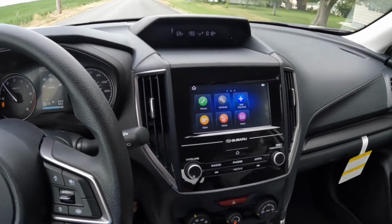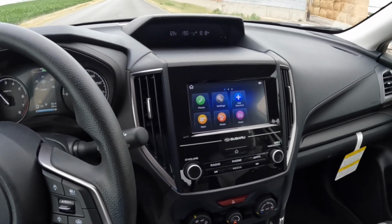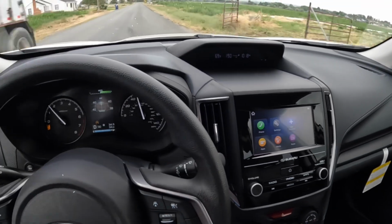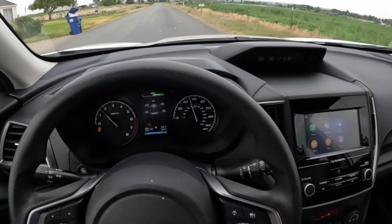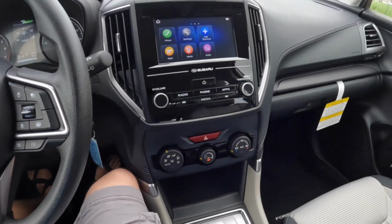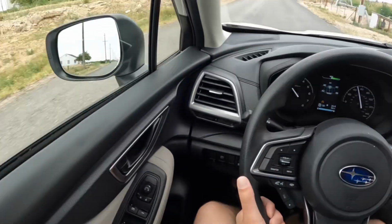The 6.5-inch screen does what it needs to do. You do have Android Auto and Apple CarPlay that you can plug in for. The quality of the speakers is not fantastic, but it's on par with this class, with this price point, so what more can you expect? And overall, I really like it.